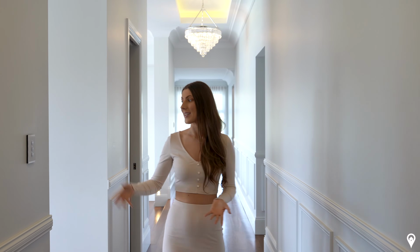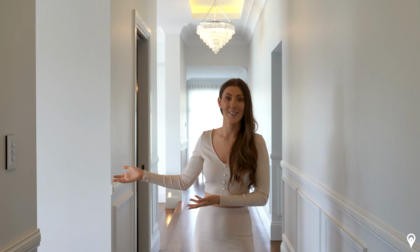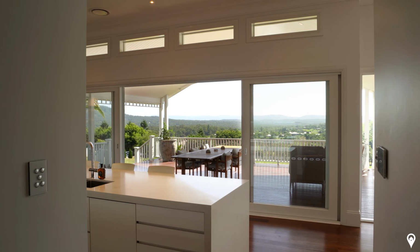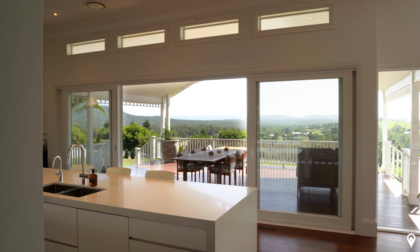Following on through, this is actually access into the kitchen. So there's a couple of steps down into that space. You can also enjoy that stunning view from this spot as well.